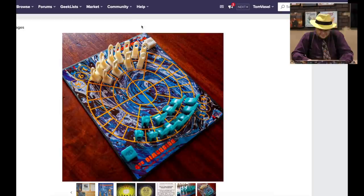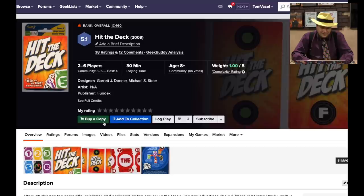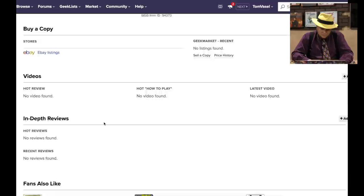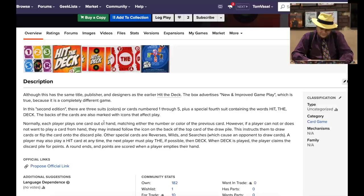All right. Hit the Deck. This is from Fundex. New and improved. It was originally from Hit the Deck. Huh. Nobody's reviewed this one. It's from Fundex. Oh, so it's similar. It's like an Uno similarity. I wonder how they got away with that.